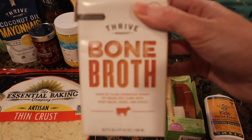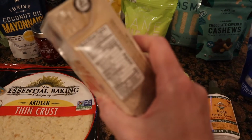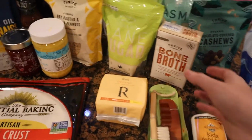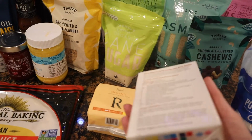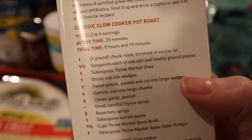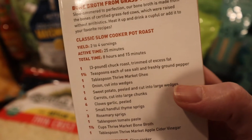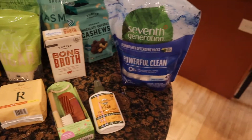Beef broth. I got this itty bitty thing. It's probably just a pint size of beef broth because sometimes I just have recipes that call for it and chicken just doesn't work the same. I also saw this really good recipe for classic slow cooker roast beef or pot roast. That looks yummy.